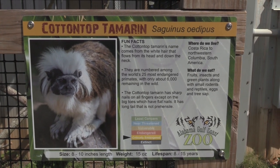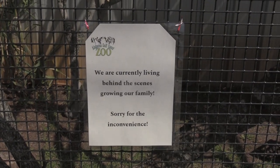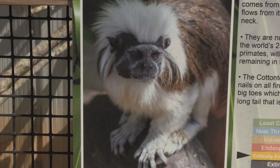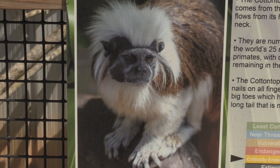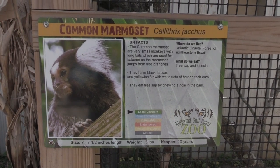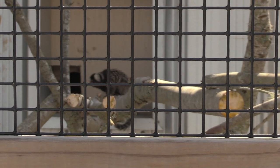Cotton-top tamarin. All right, so the cotton-top tamarin are currently off habitat, according to the signage here. So this is what they look like. We got a common marmoset right here. Try to be careful so he doesn't go running in.